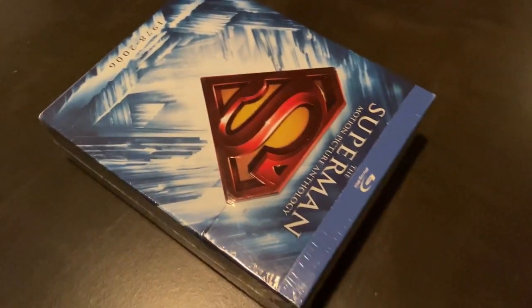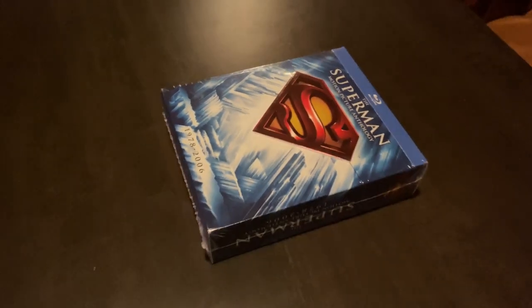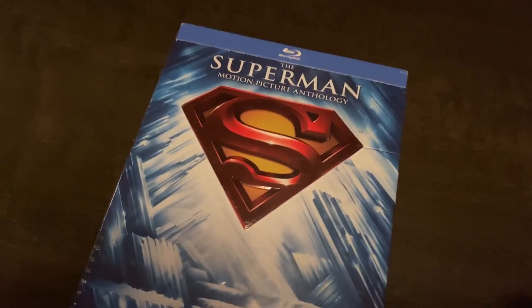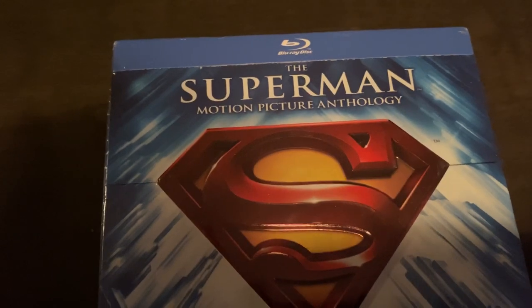I'll probably never watch the remake or Returns or whatever it's called. But it'll be fun going back and revisiting some of the older ones, because I remember Richard Pryor, I think he was in part three, weird stuff like that. So it'll be fun to go revisit. So I'm about to open this bad boy up. We'll see what's inside. It's Collywobbles. It's Catawampus. It's Discombobulated.